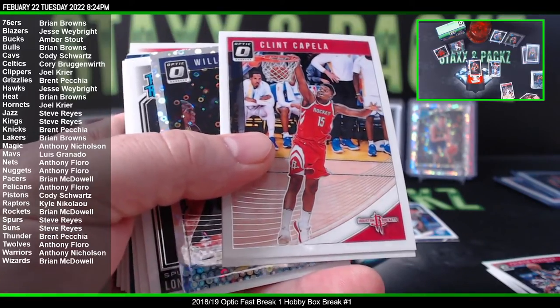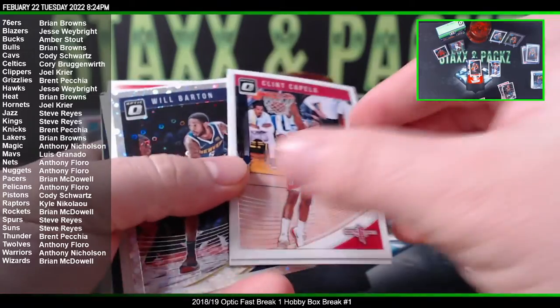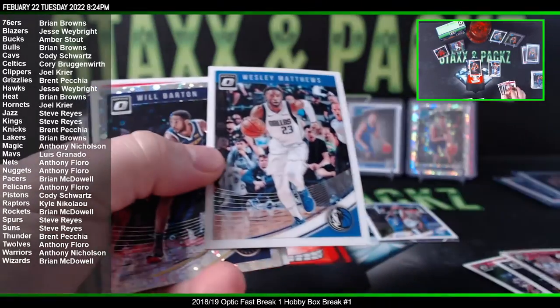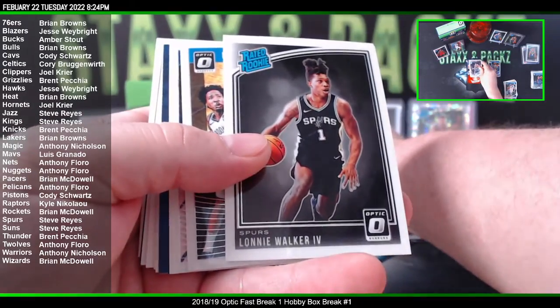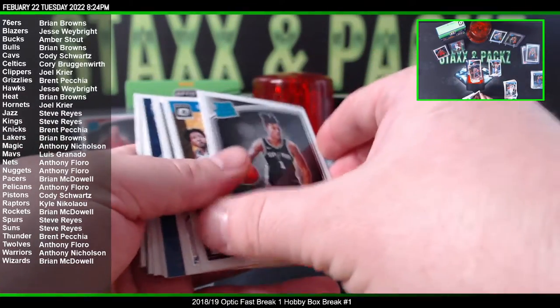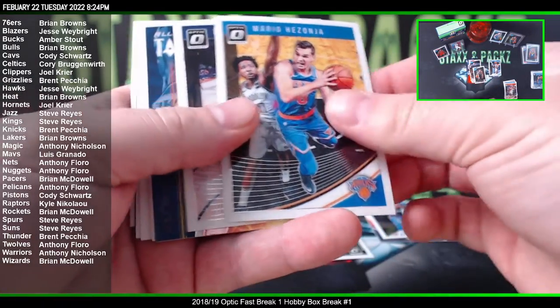Oh, Rally, broke back MPJ Disco. Nice. Will Barton Disco. Lonnie Walker, rookie for the Spurs. Forgot about some of these guys in this class. Lonnie Walker. Let's see.